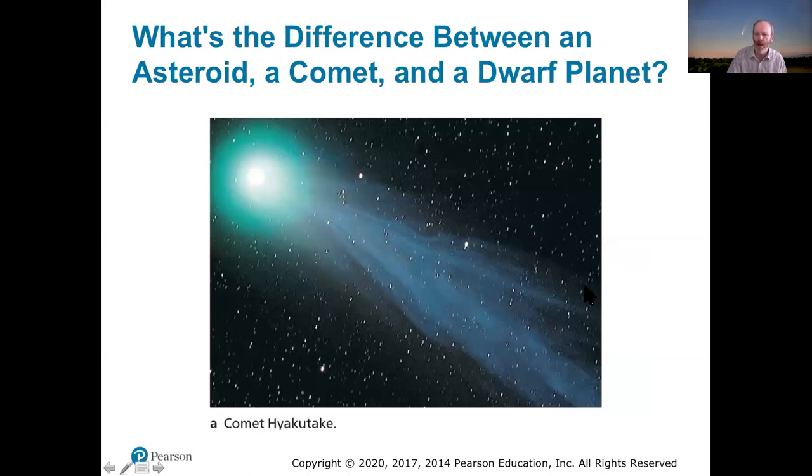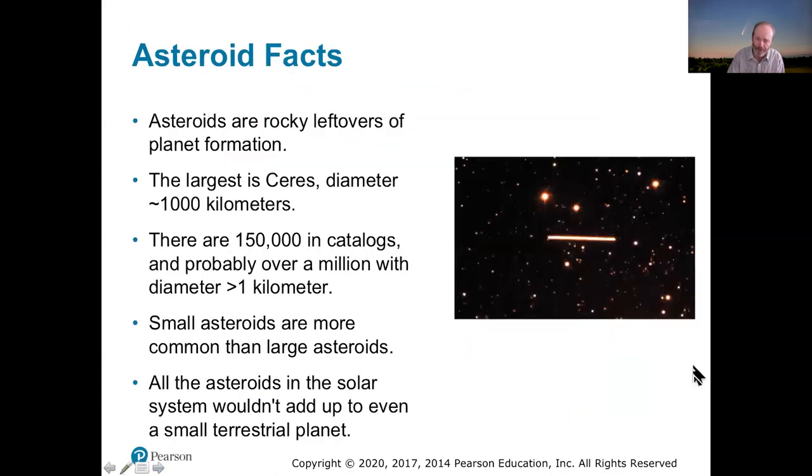But we're going to talk about comets and asteroids, and we'll throw in some dwarf planets for good measure, because Pluto may have more in common with a comet than a planet, and there's at least one asteroid, perhaps two, that qualify also as dwarf planets along the way. We can see comets distinctly different from asteroids if they're near the sun, because comets begin to melt and grow a tail, and asteroids do not. In terms of asteroids, we have more than 150,000 in catalogs that we have found. Ceres is the largest one.